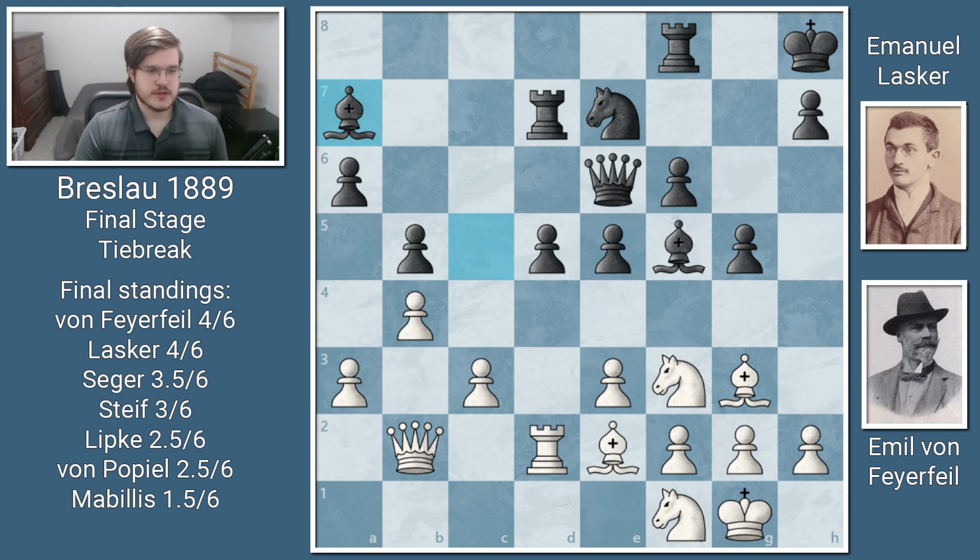So here, Feyerfeil is down the exchange with basically no compensation. He arguably has negative compensation as he's still lacking space, and this pawn on c3 is now incredibly weak. Things are dire, to say the least.